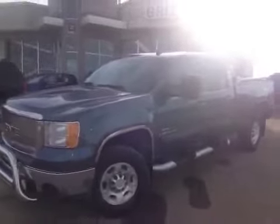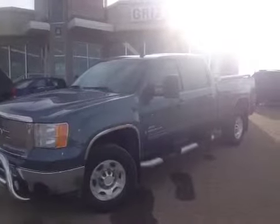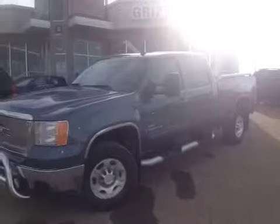Come on down to Grizzly Trail Motors and check out this 2009 GMC 2500 HD. Let's take a look at the inside now.